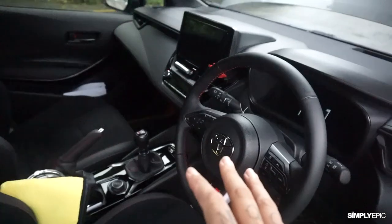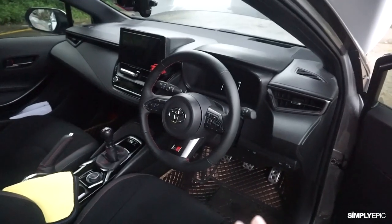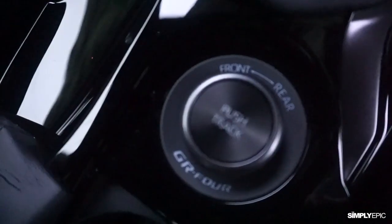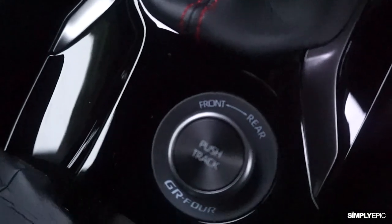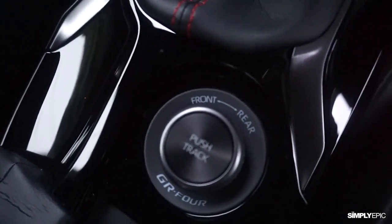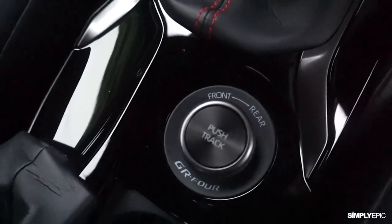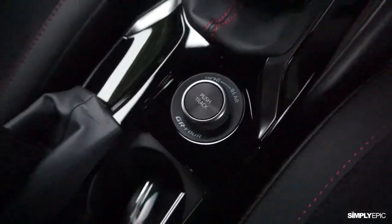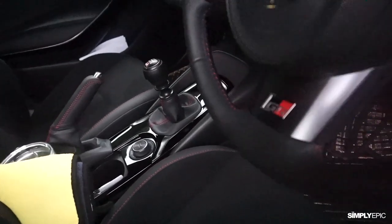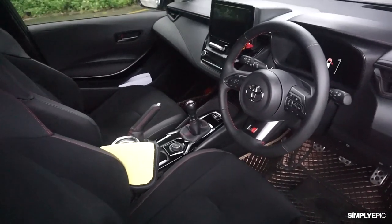The interior does remind me a lot of the GR Yaris, because it's very similar, if not the same. This GR-Four function should be fun, because if I'm not mistaken, you should be able to set the front and rear torque bias, the power bias. Something very similar to the STI's DCCD. No surprise here, because Toyota now owns, I think, 51% of Subaru, so I'm not surprised you got a bit of Subaru tech inside as well.